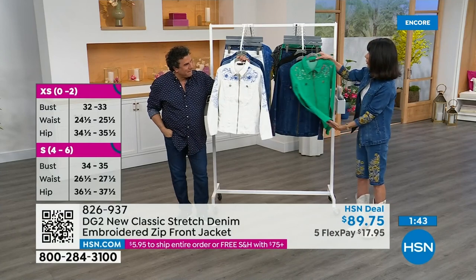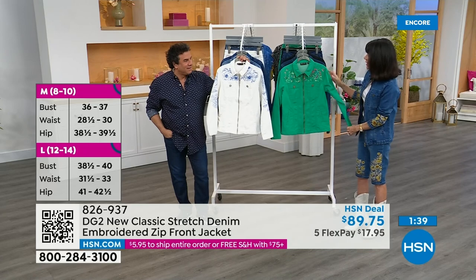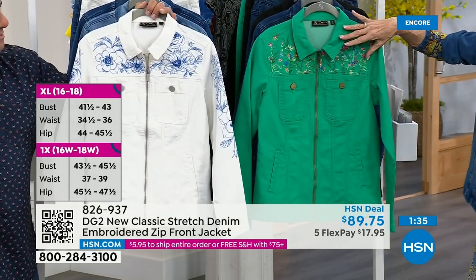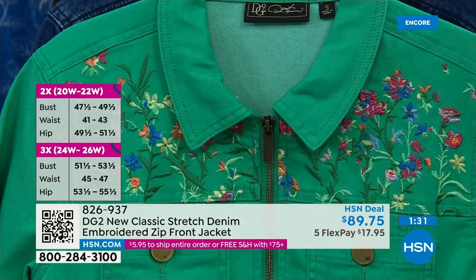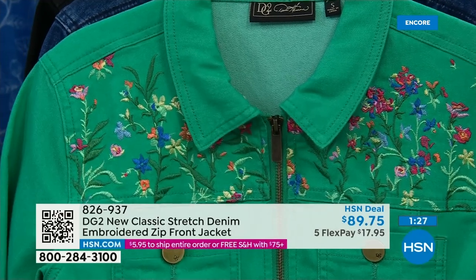Okay, Kelly Green, which has 270 left. And I love this. But we still have all the sizes, extra small through 3X. And I love that this has it all on the yoke. Really pretty. Again, same vertical design as on the shorts, kind of climbing up the shoulder. Really beautiful. And then the black.